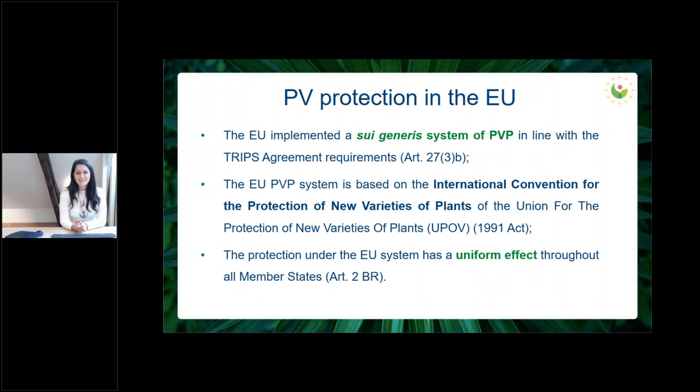This is my first quite technical slide. Plant variety protection in the EU. The EU implemented, as we saw, a sui generis system of plant variety protection. What does it mean? It means that this is not a patent, it's not a design, it's not a trademark, it's not a GI. This is another intellectual property right that was created for the first time in the European Union in 1994 with the regulation that we saw before, and it's separate. It's obviously consistent with the TRIPS agreement that we know quite well if we work in the intellectual property protection field. Anyway, it's an international treaty on intellectual property protection where many countries of the world are signatories.